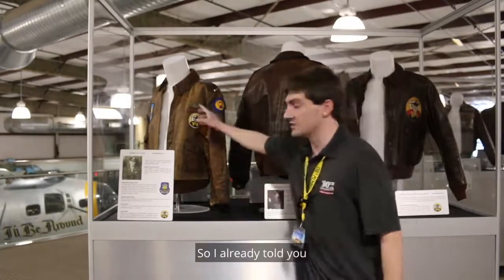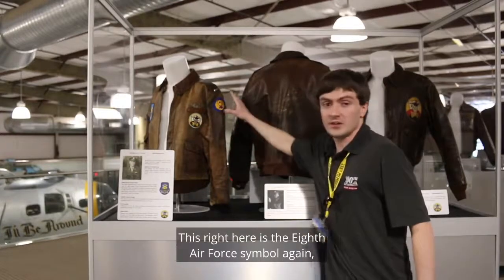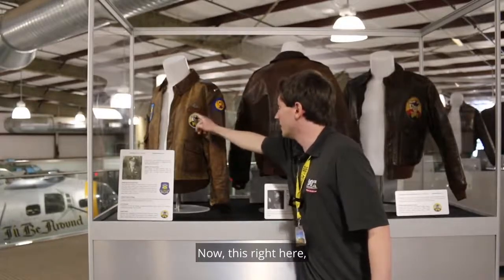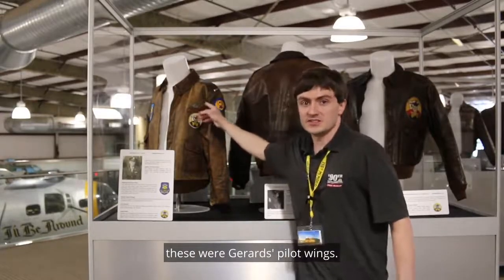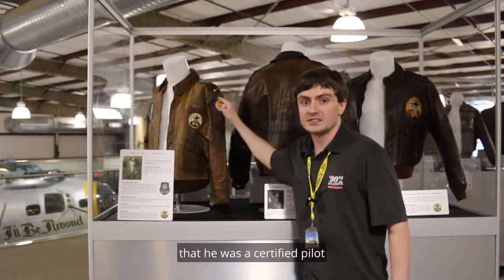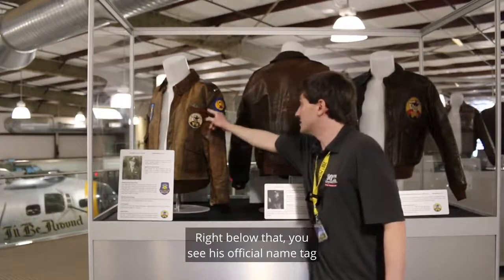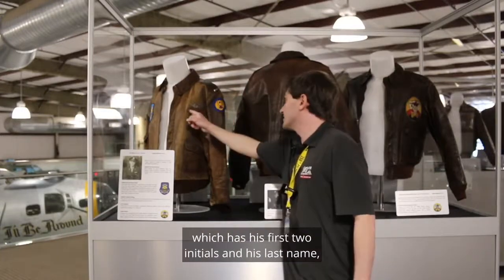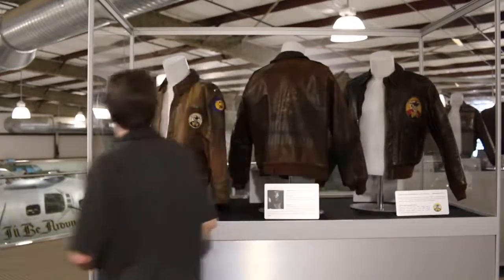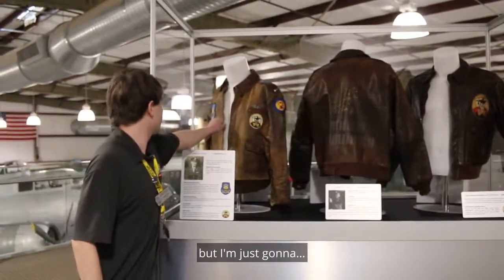So I already told you this was the 570th Squadron patch right here. This right here is the 8th Air Force symbol again, like you saw on the Liberty Bell. Now this right here, these were Gerard's pilot wings. They essentially told anybody that saw them that he was a certified pilot with the United States Army Air Forces. Right below that, you see his official name tag, which has his first two initials and his last name, H.J. Gerards.